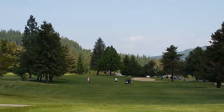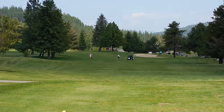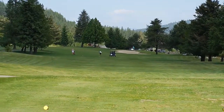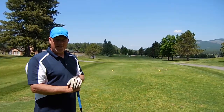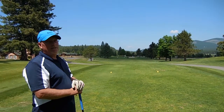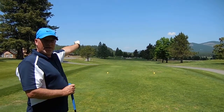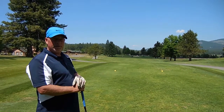Any slice to the right is about certain death. You end up in the tall grass behind those trees, and just beyond those trees is the station for the driving range, so you want to watch out for those guys. The best bet here is to get up around the 150 marker in the middle of the fairway, and then you'll be able to see the green and have a really good shot to get to the green and get your par on this one.